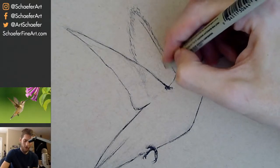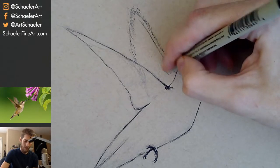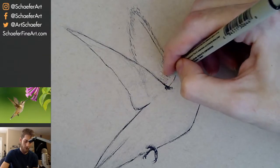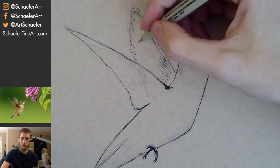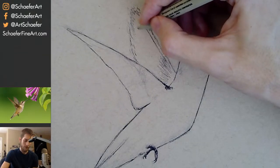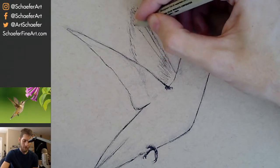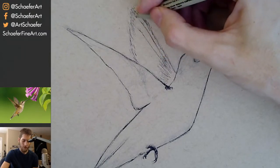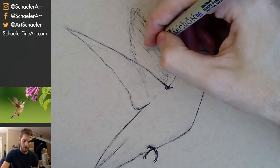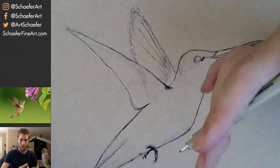I would do it, for me personally, as an exercise to see how realistic can I really get? But I wouldn't do it as the end piece. I wouldn't be like, oh, this is my piece of art, it looks exactly like this thing. Because I feel like you miss something there. You miss a step that art usually goes through, which is an interpretation.